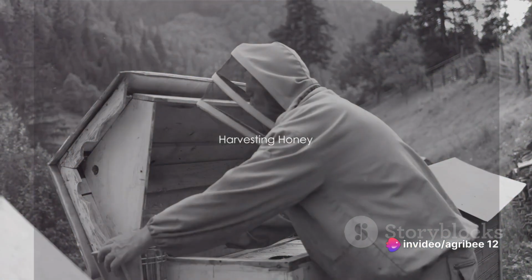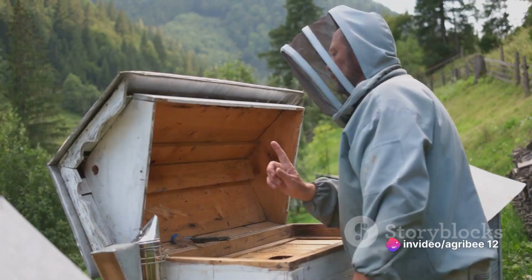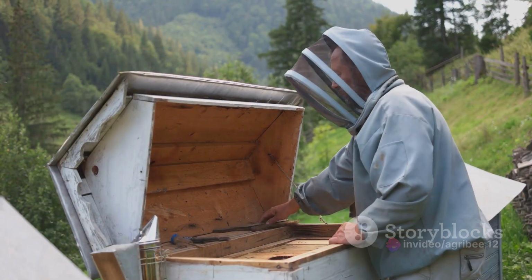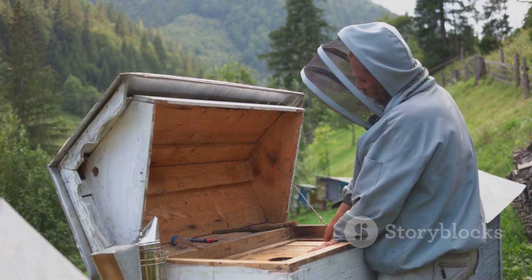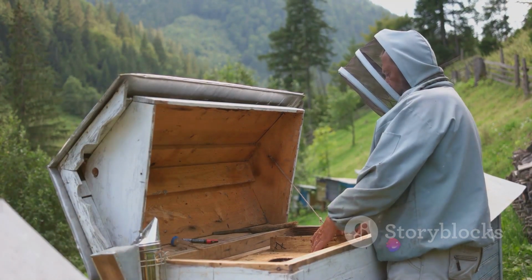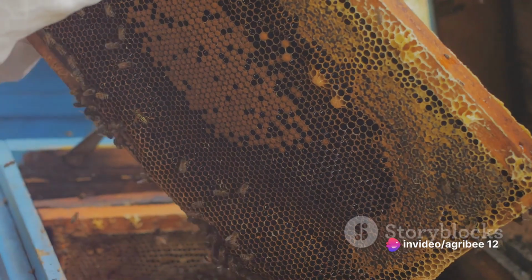Now that the cells are capped, the honey is ready to be harvested. Harvesting honey is a careful process that requires skill and respect for the bees. It's not just a matter of taking what the bees have worked so hard to create, but doing so in a way that keeps the hive healthy and ensures future honey production.